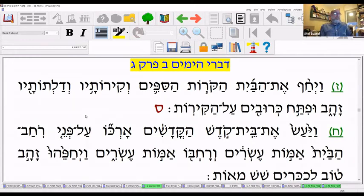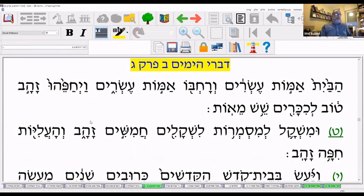So the Beit Kodesh HaKodeshim, its length was on the face of the width of the house, amot esrim, v'rachbo amot esrim. It was 20 by 20. Zahav tov, v'chikarim sheshmiot. It was 600 kikarim, talents of gold. We can skip the weights. This is something I want to point out. It's interesting. So here it talks about the kruvim.